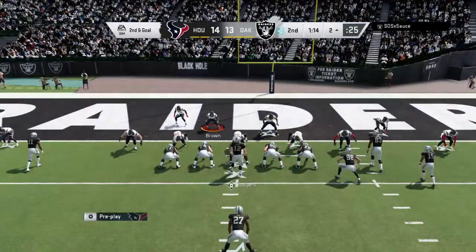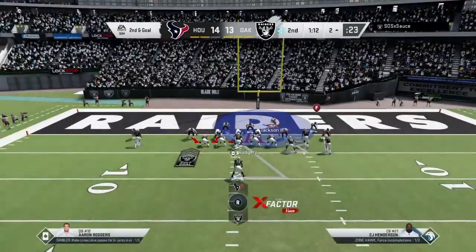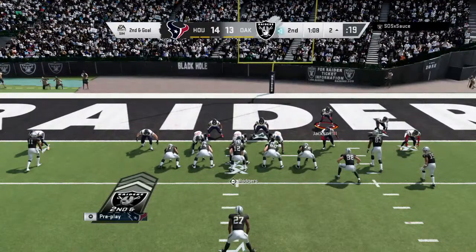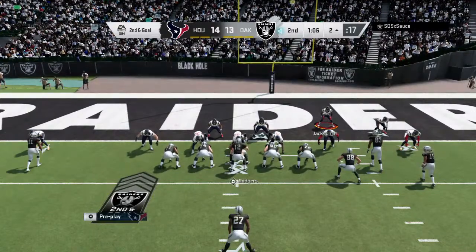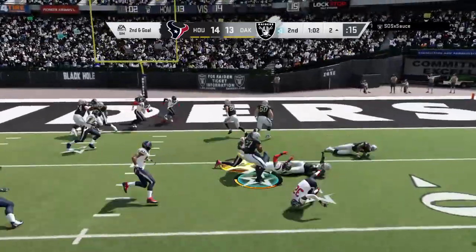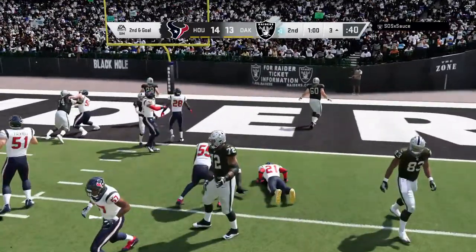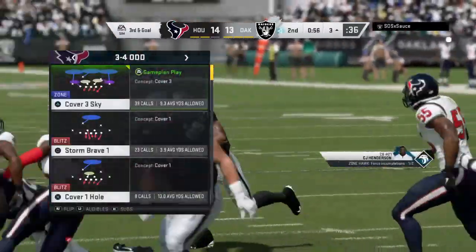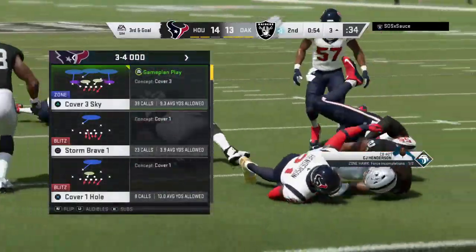On 2nd and goal, the lone man in the backfield is Hunt. Check 50, check 50. Joker. Kelly, don't let Kelly. He's going to get it running right. I'm all over you. And he is going to be stopped cold behind the line of scrimmage. It'll go as a loss of a yard, and it'll set up 3rd down.